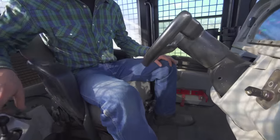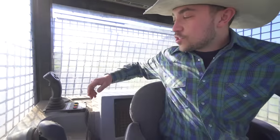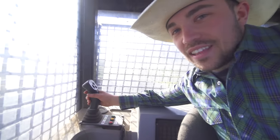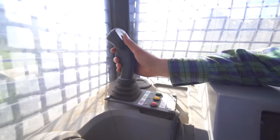And then right here, there's this little lever. This controls the blade up at the front of the skidgen. Let me show you the coolest part. This is the joystick that controls the water cannon. Watch, I'm gonna spray some water.